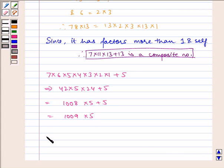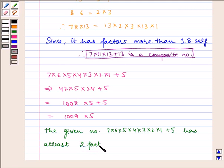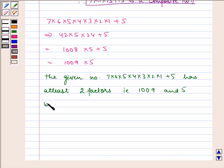Therefore, the given number 7 × 6 × 5 × 4 × 3 × 2 × 1 + 5 has at least two factors, that is 1009 and 5, besides 1 and self. Therefore, 7 × 6 × 5 × 4 × 3 × 2 × 1 + 5 is a composite number.